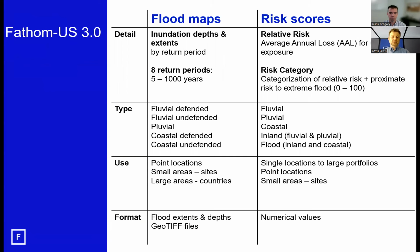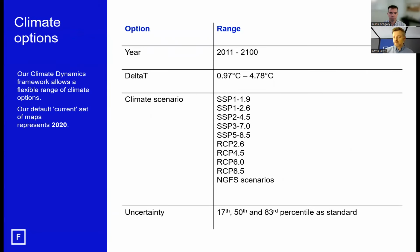One of the important things is really, what does that future view look like? So we're able to give, for a range of time horizons between 2011 and 2100, a whole range of different climate scenarios, as you can see here. So through the science that we're applying here, we're able to give a really good understanding of the impact of climate change on flooding across a number of different scenarios.